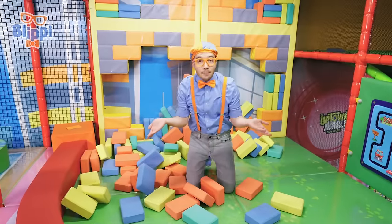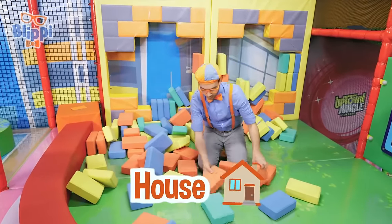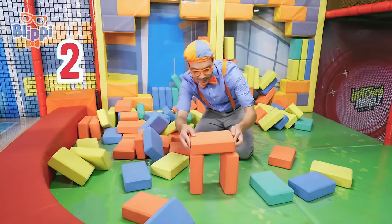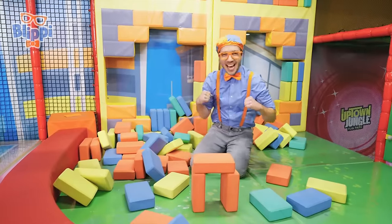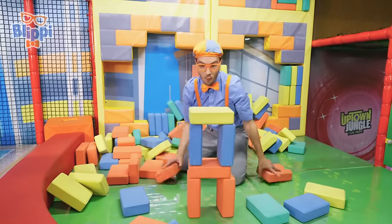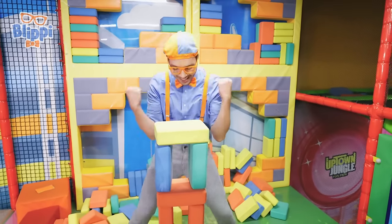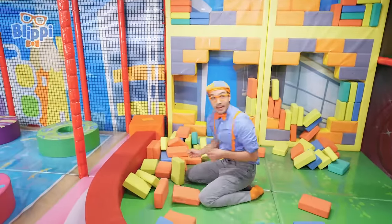What should we build with the bricks? Maybe we can start with the house. Okay. One brick, two bricks, three bricks. Whoa! I bet we can make it even taller. Whoa! Look at it! We built the tower so tall! Uh-oh! Hey, check it out!